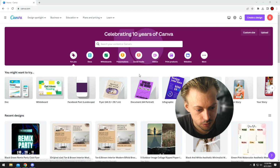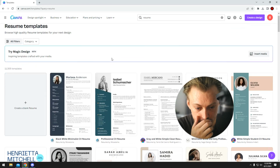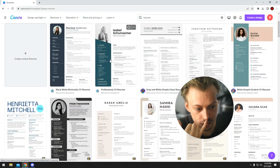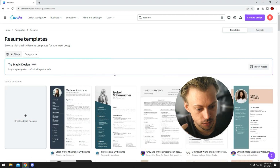Okay, so if you're asking if Canva is like resume templates, the answer is yes. Just search for resume, and just find one you like, a design you like, and just edit it. If your question on the other hand is, should you add Canva as a skill on your resume?